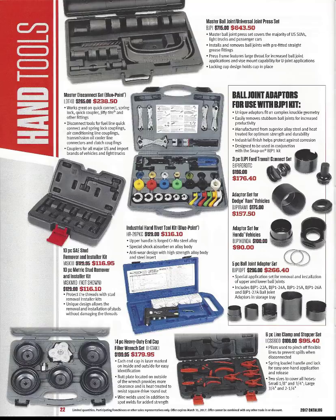The next thing they got is the Master Disconnect set from Blue Point. I'm sure you can find this cheaper somewhere else, guys. And then over here they got all these different ball joint adapter kits that you can buy for different types of ball joints on different cars, because I guess just like everybody else, they change them.